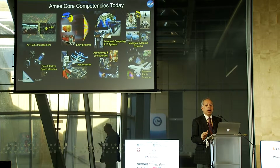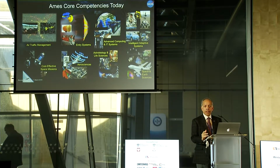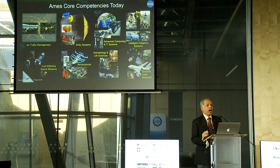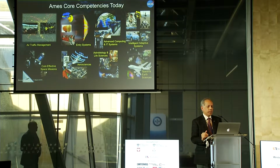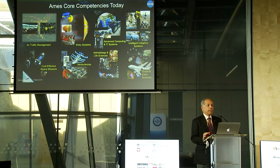Entry systems, which is this materials technology, both ablative and reusable, that's required for planetary reentry, not only of returning samples back to Earth, but it could be for sample returns from Mars, or also entering other planets that have some sort of an atmosphere. Advanced computing and IT, obviously, that's what I'm going to talk about mainly. But the other thing also is the intelligent adaptive systems.